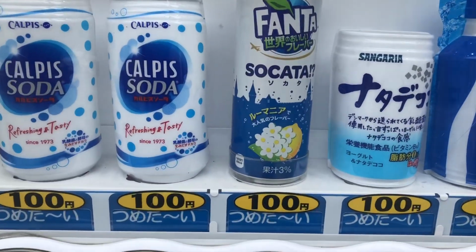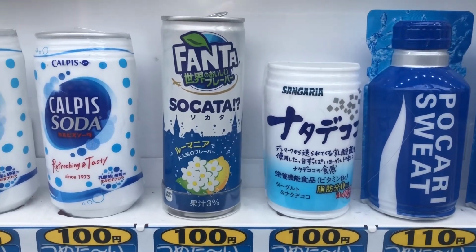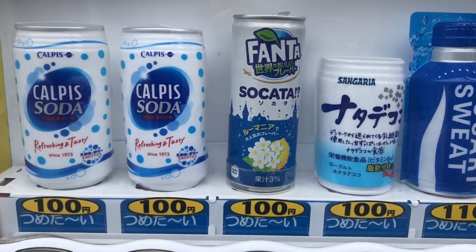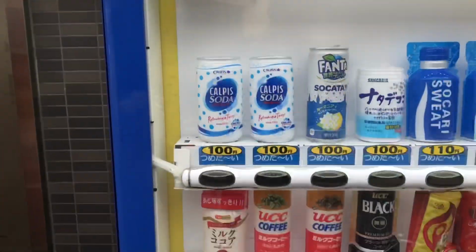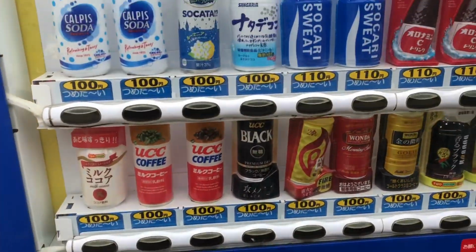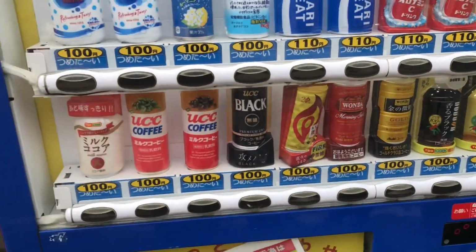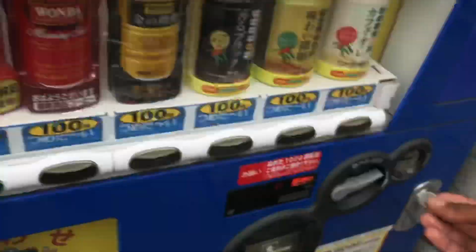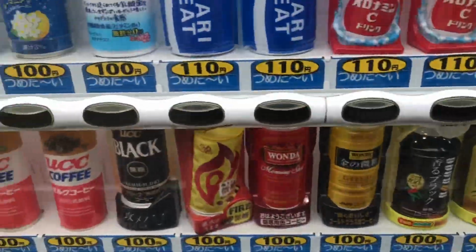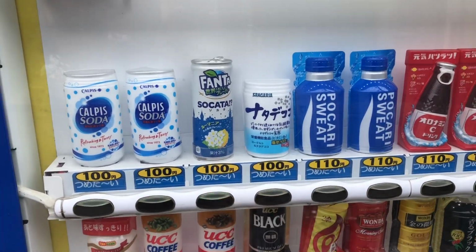Or Sokenbicha. Fanta. I know Fanta. I don't know this flavor. I think Miracle Body actually, I've tasted something like that. It's kind of like an energy drink type thing. I say we go with the... Let's go with the Fanta. Also decent size in case I don't like it.